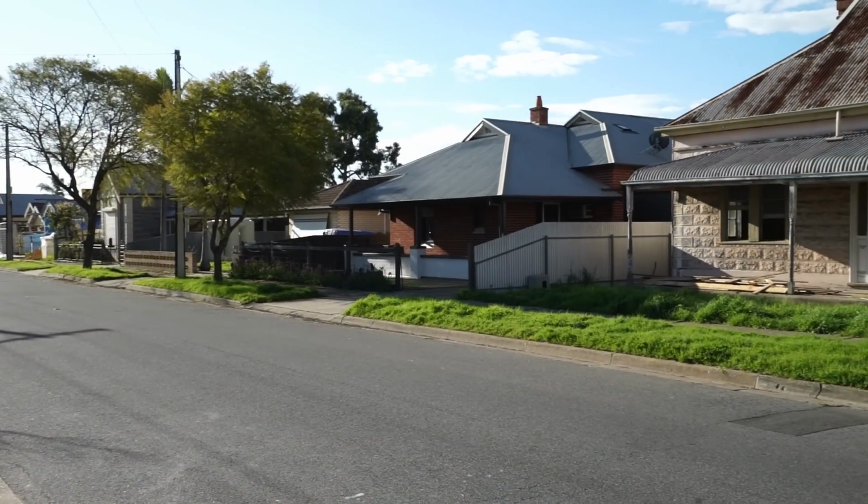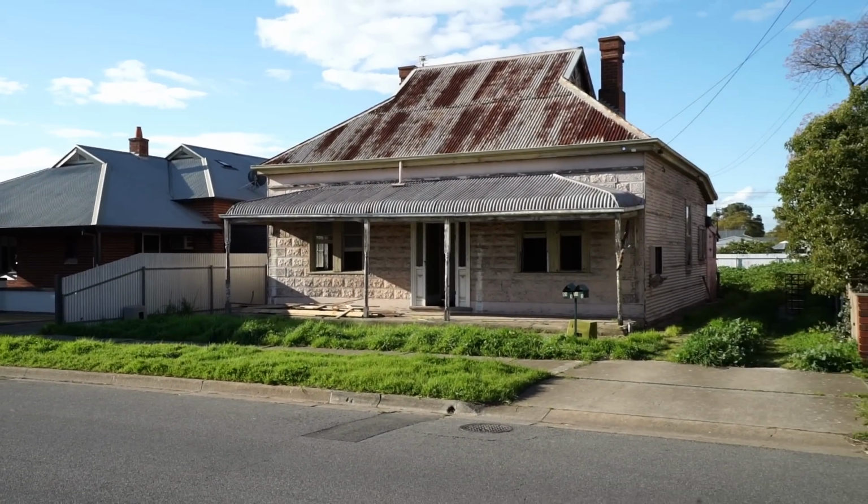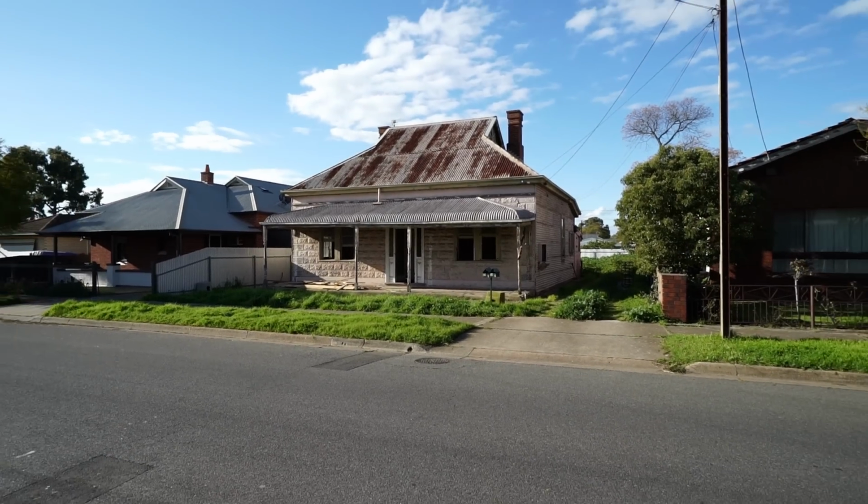But as I said, a classic old corrugated iron cottage built 1913. Alright guys, hope you enjoy.